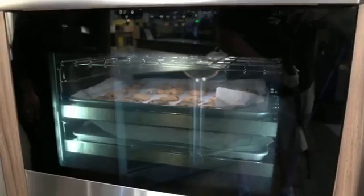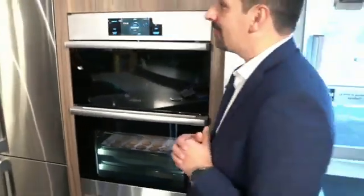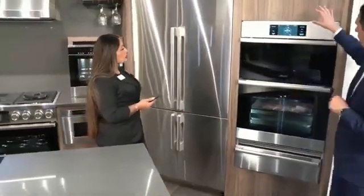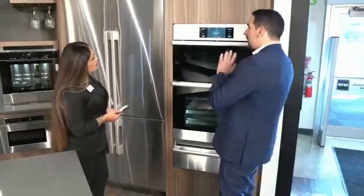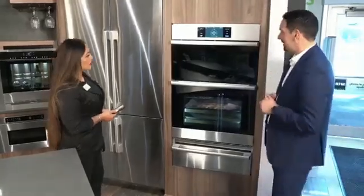Exactly. That's amazing. They're asking if you can talk a little bit more about the Dacor warranty. Yes. So you're going to have a 2-year warranty on all of our ranges and wall ovens. And then when you jump over to our refrigerators, I don't want to bury the lead. We've got a really great warranty on our refrigerators. We'll talk about that in just a few moments.